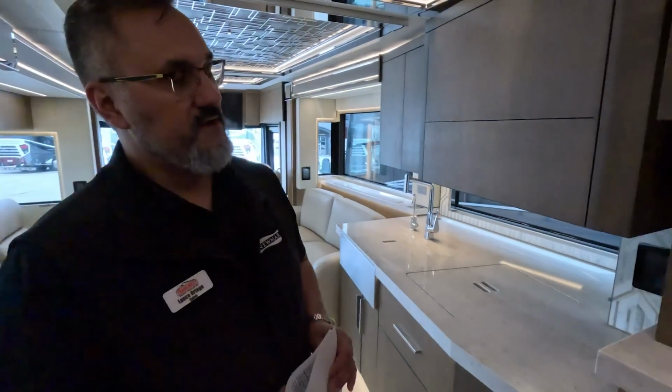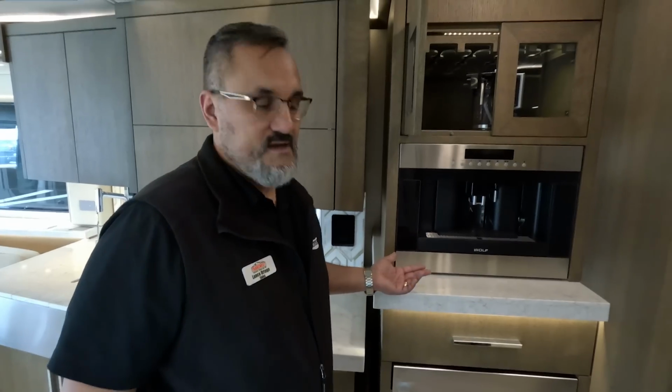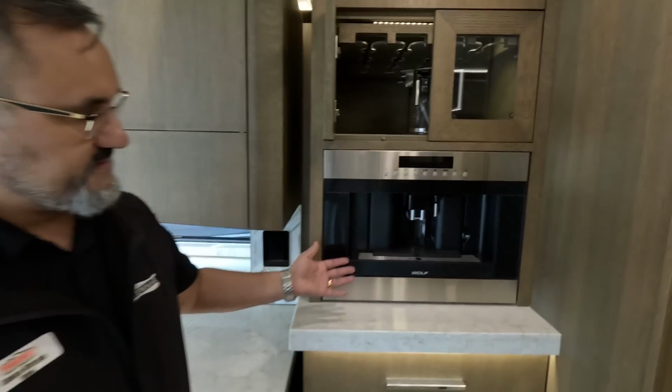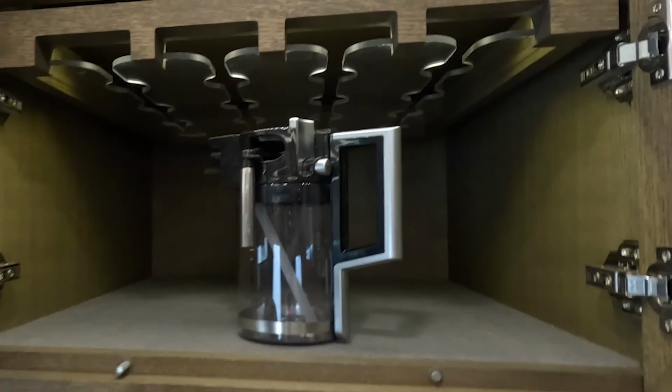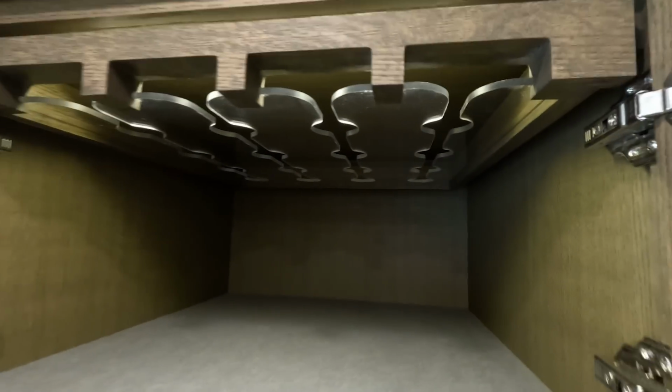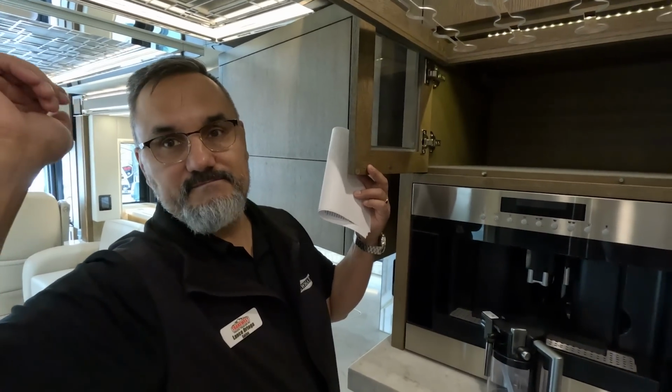And then across from here, we've got a beautiful Wolf. I've never seen this in an RV. Yeah, right? This is totally different. This is your coffee maker. This thing is so nice. Got a nice glassware cabinet just above. Yeah, this is all high end. The way those glasses will fit into place. Does it come with stemware? No, it does not.